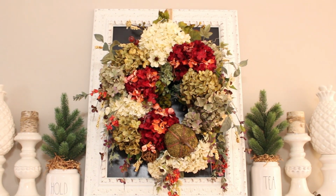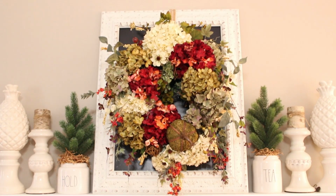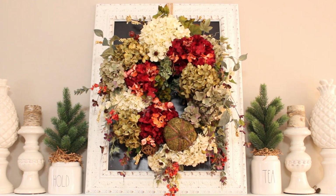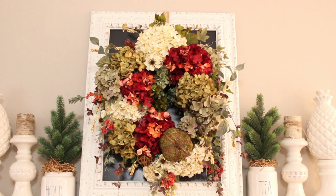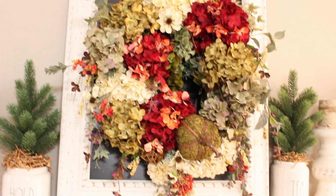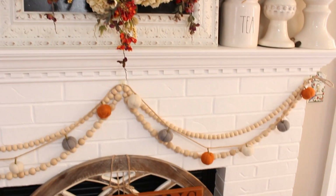I like to switch out the flowers for whatever season that we are in. Usually at Christmas time, I take that down and I add a big pine wreath with a wooden Christmas tree on it. But for the fall, I have some orangey red flowers mixed in with a moss-covered pumpkin down towards the bottom.